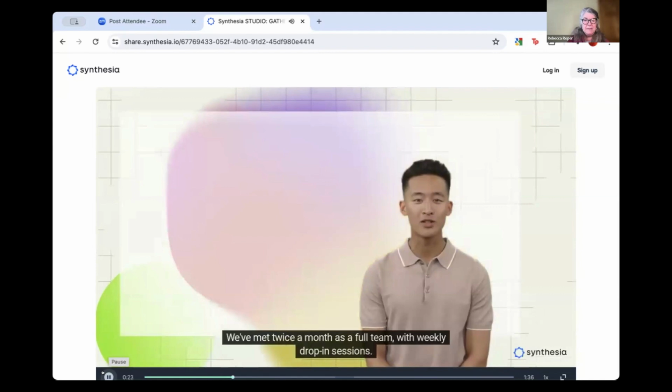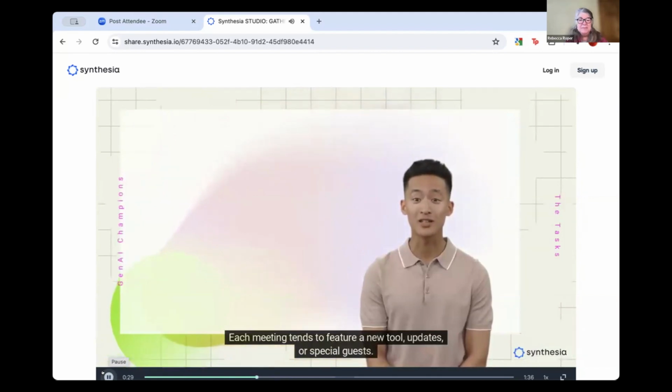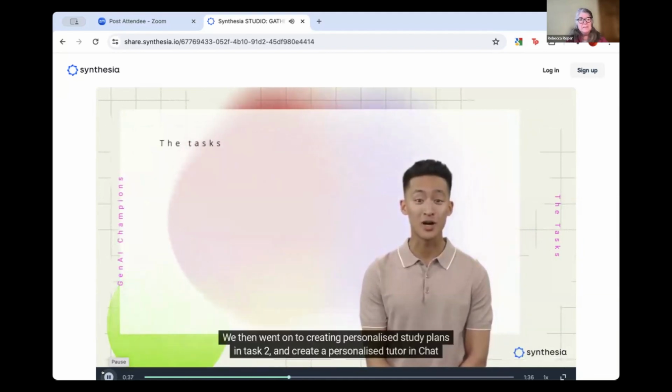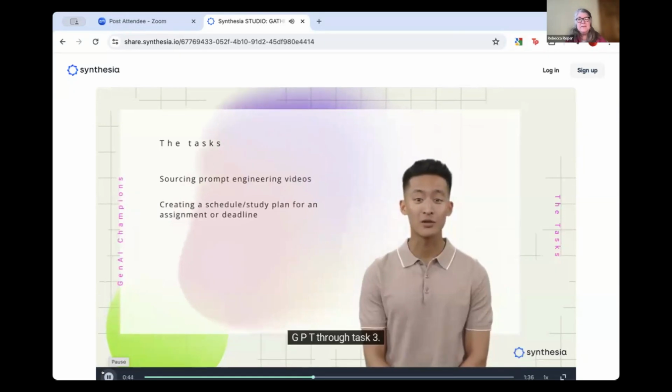We've met twice a month as a full team with weekly drop-in sessions. Each meeting tends to feature a new tool, updates, or special guests. Over the past few months, the champions have embarked upon 6 tasks. Their first was to come to grips with prompt engineering. We then went on to creating personalized study plans in task 2 and creating a personalized tutor in ChatGPT through task 3. Then task 4 was unveiled.